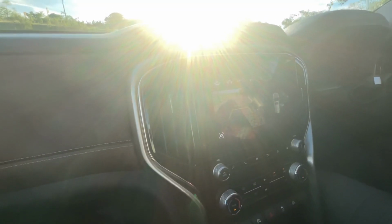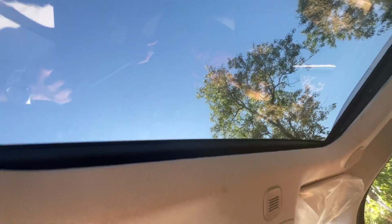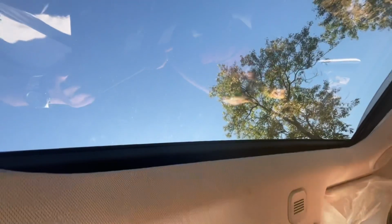And here we have a single sunroof, which is nice for a vehicle for what it's intended to do. We don't need a massive panoramic sunroof. Mahindra claims it's the widest in the class. Yeah, it's the widest in its class. It's good, man.